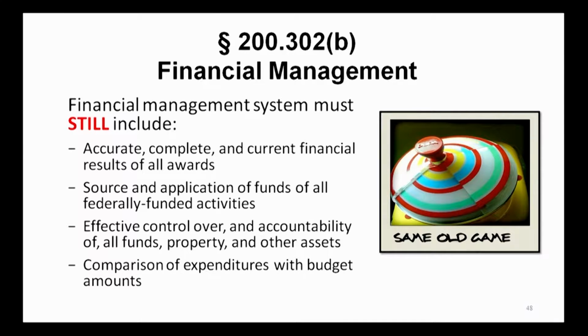302B, the management system must still include accurate, complete, current financial results of all awards, the source and application of funds of all federally funded activities, effective control over and accountability of all funds, property, and other assets, and then a comparison of expenditures with your budgets. So how do we measure that? Does our system allow us to do that?